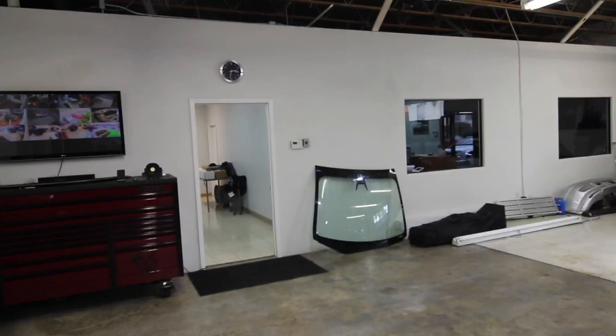Hey, where are you going? He's a little camera shy, I think, but this is gonna change the entire look of the truck, hands down.